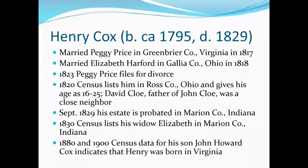And as I mentioned earlier, there's 1820 census data for him in Ross County. Of importance is the fact that David Clow, the father of John Clow, was a close neighbor of Henry Cox in the 1820 census. So that's quite interesting as well. Mentioned earlier that his estate was probated in 1829 in Marion County, Indiana. His widow is in the 1830 census. There is information from the 1880 and 1900 censuses that says that Henry was born in Virginia.